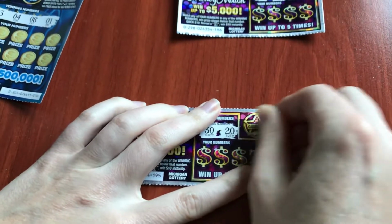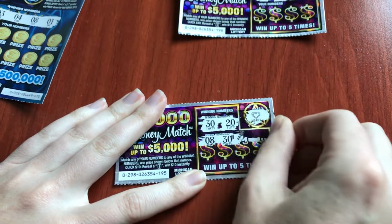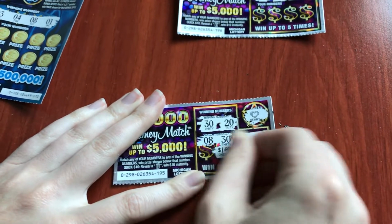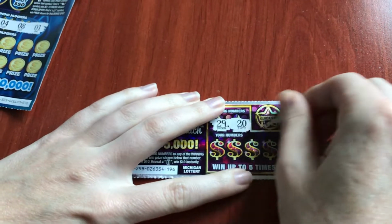Let's go continue on. Hey, we have a back-to-back winner. 30 and just 30. Let's see what 30 is. A dollar. I'll take the money back. Sure. Good. So we have $11. Let's keep going.